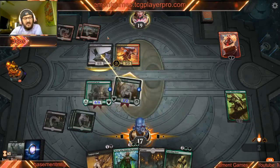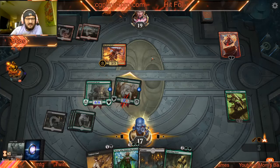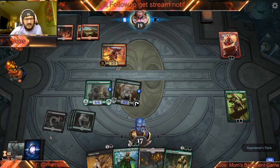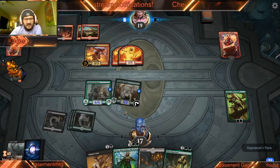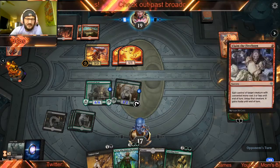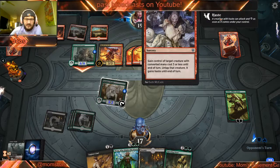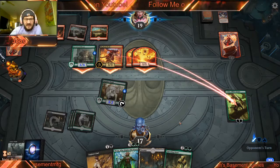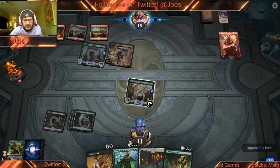Let's go in to kill Chandra, make them block with the familiar. Deal two to Chandra. Pass back. Our Vivian's wide open. That actually kind of was a bad play. Yeah, they can just kill Vivian right now if they want. Yep, they're gonna attack us with the board. We take two.